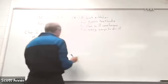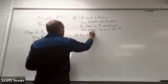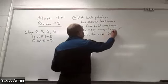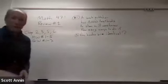So how many ways to do this? If, first of all, the books are identical. So part A, we're going to have about 5 parts here. So we'll take them one at a time. I like to do multiple parts side by side so you can compare them very nicely.